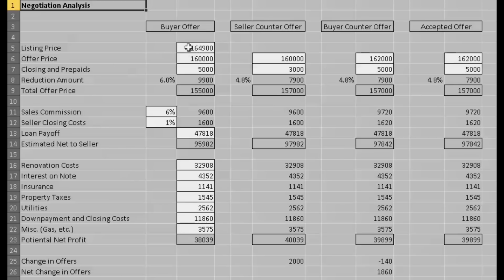Okay, we listed it at 164.9, as you can see here. We had an offer come in at $160,000, and they requested $5,000 of closing and prepaids paid by us. So that basically was a reduction amount of $9,900 off of our list, or 6%, for a total offer price from our perspective of $155,000. So moving down through here, of course, we had a 6% for sales commissions and 1% of our closing costs.